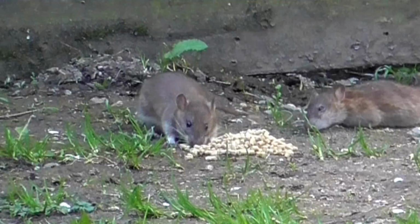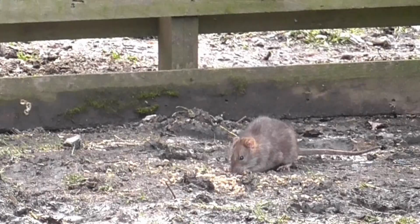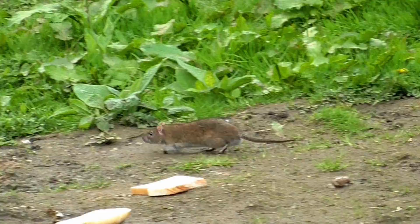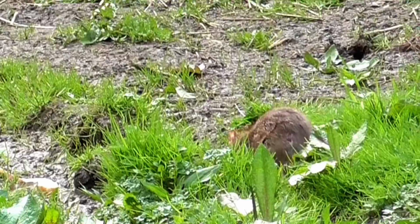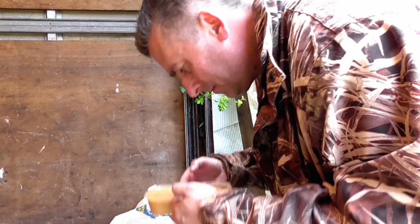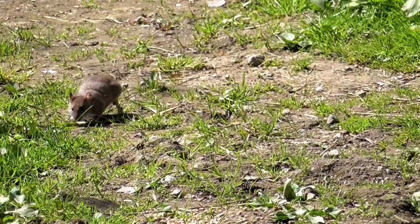Right, so back to my shoot. Now, after having mixed results with various liquid baits, I decided to look at the two main food sources these fellas were heading for. So we've got chicken grain and white bread. Now, as a solid bait, not good. The chicken grain can be ground down with oil and made into a paste, or just simply soaked.